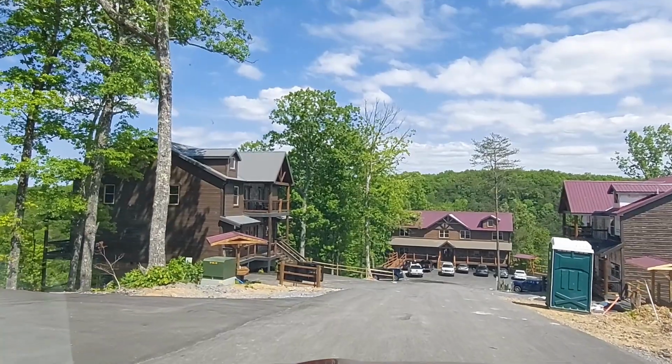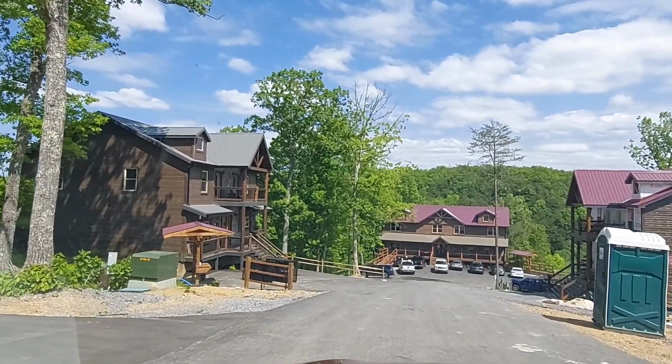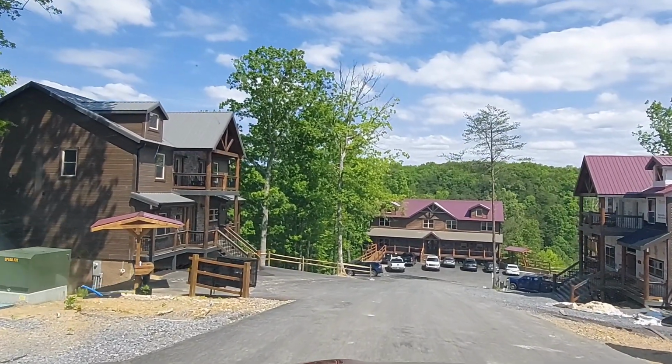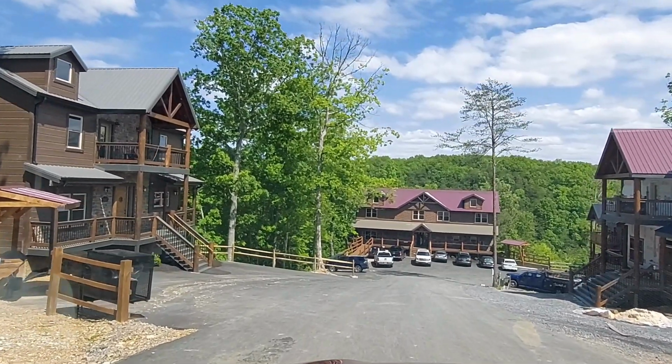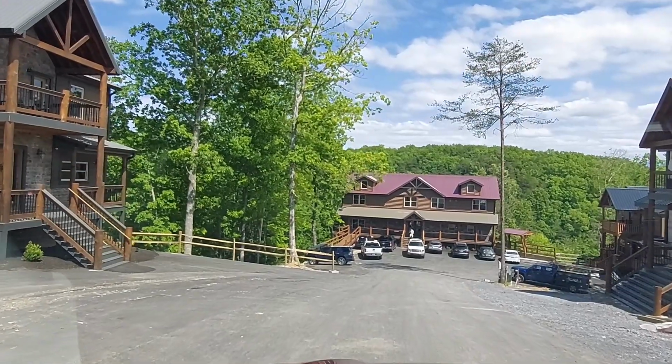And that one straight ahead looks fully rented. So there's what, 9 cars in one building. So I'm assuming they've rented the whole building. Maybe a family get together. That's really big. And you all get, I guess, your own room.